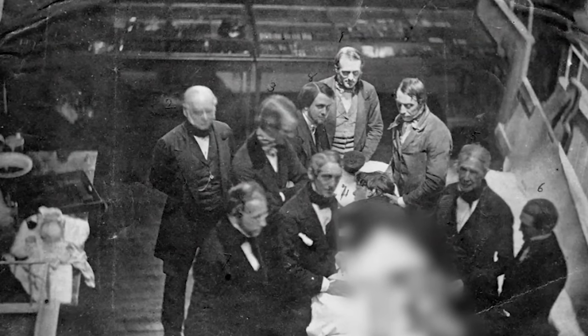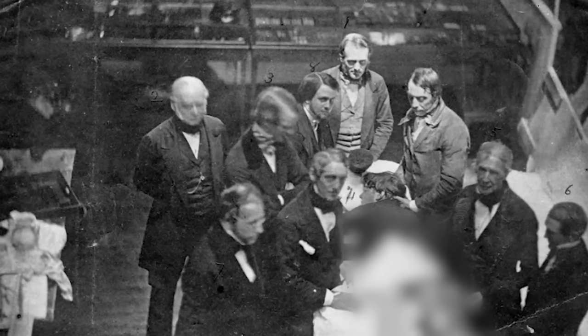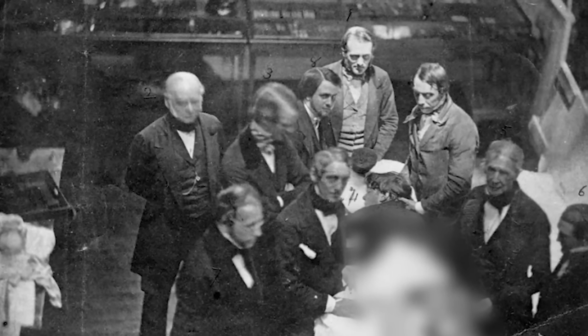I'd be remiss not to mention that during a leg amputation, his lightning speed reportedly cut off 3 fingers of the assistant who had been holding down the patient. Then, as he brought the knife back up, he slashed the coat of a spectator. The spectator reportedly died immediately of fright, likely a heart attack.